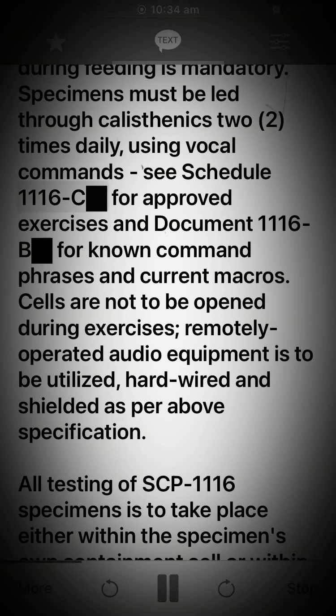See Schedule 1116-C for approved exercises and Document 1116-B for known command phrases and current macros. Cells are not to be opened during exercises. Remotely operated audio equipment is to be utilized, hardwired and shielded as per above specification.